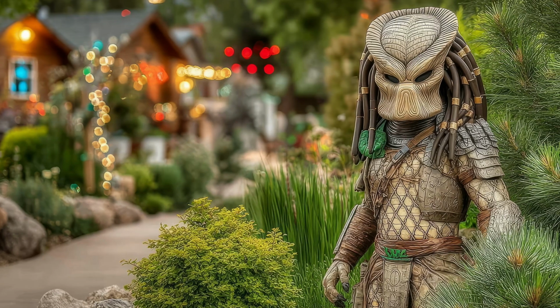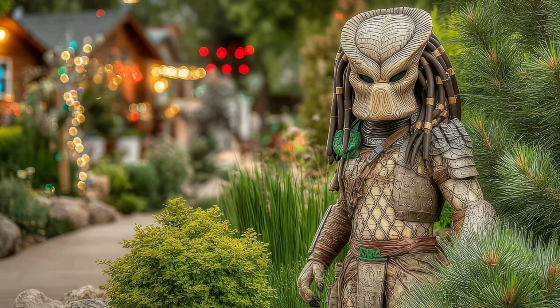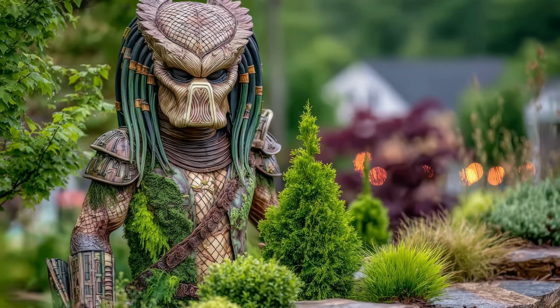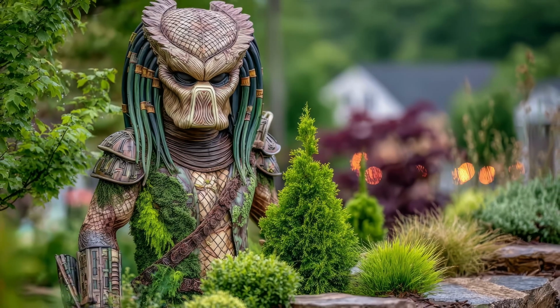The helmet and shoulder cannon can be crafted from things like plastic buckets and cardboard. The final touch? Those iconic dreadlocks. This sculpture is a formidable, intimidating presence that will make your garden feel like a jungle hunting ground.